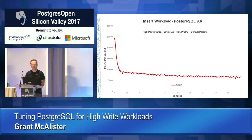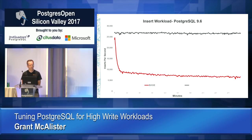So let's run this workload on Postgres. Here's 9.6. This was run on RDS, single AZ, so we're not replicating to another availability zone. I try to keep it simple, and it's the default parameters. On the far left, the vertical axis is transactions per second, and you can see that we're doing like 25,000 at the beginning. Then it drops off very quickly. Minutes are along the bottom, so this is a 5-hour run. You get a good 10 minutes of good performance before it all goes horrible. Really, what we want is something like that black line. We would like something doing 26,000 TPS on these inserts and not having a problem.